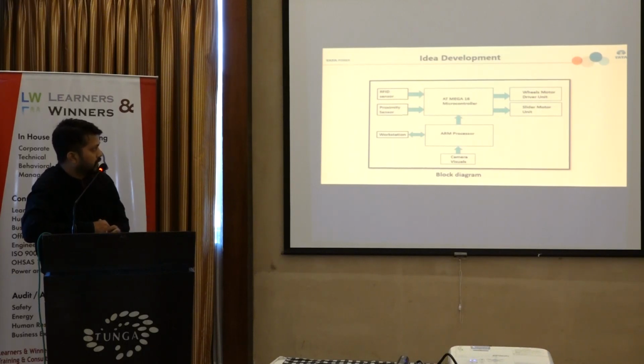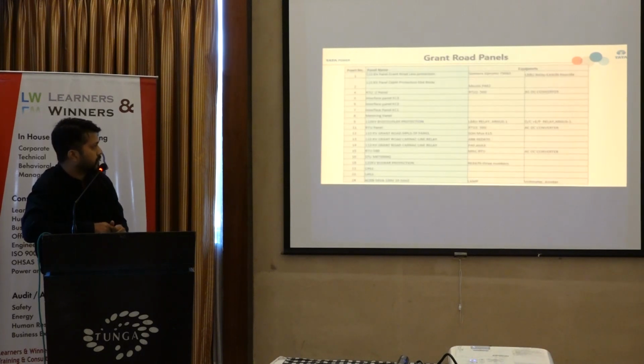Next. So this idea development was with the incorporation of RFID sensors and proximity sensors. There is one Mega microcontroller which controls the movement of the camera. This robot is mounted with wheels, motor, driver unit and sliding motor unit, and the robot movement is controlled through the ARM processor. Camera visuals are used for live video streaming and condition monitoring, and one workstation is for recording of the data and report generation. So these are the list of the panels installed at our remote substation.